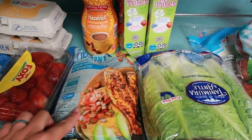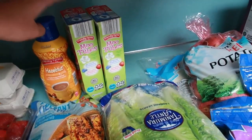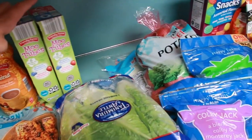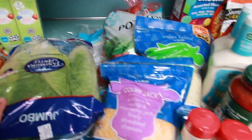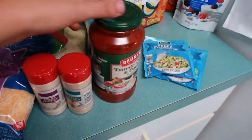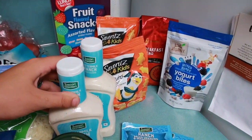I picked up some tilapia because we're going to be doing grilled fish this week, some creamer, some yogurt tubes because these are great on-the-go snacks for Zendaya, some lettuce, 2 different kinds of shredded cheese, onion powder and garlic powder, spaghetti sauce, 2 things of ranch, hopefully to last us for the next 2 weeks. We go through that like crazy.